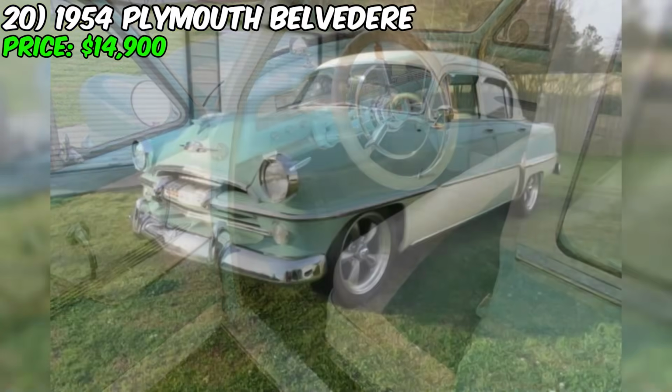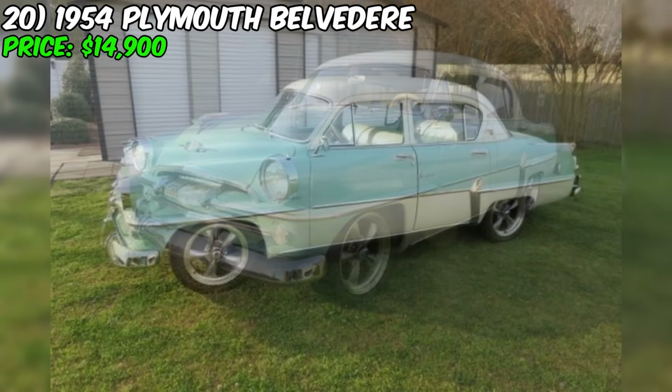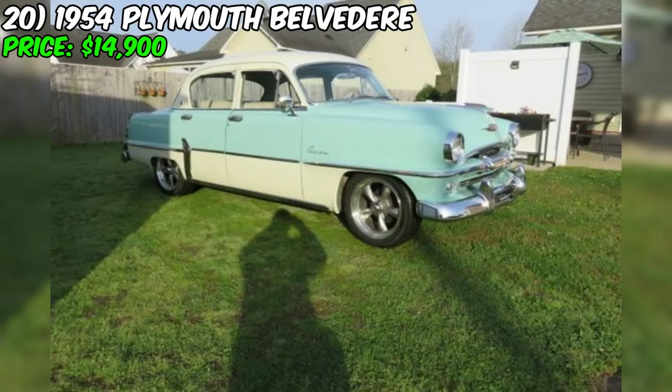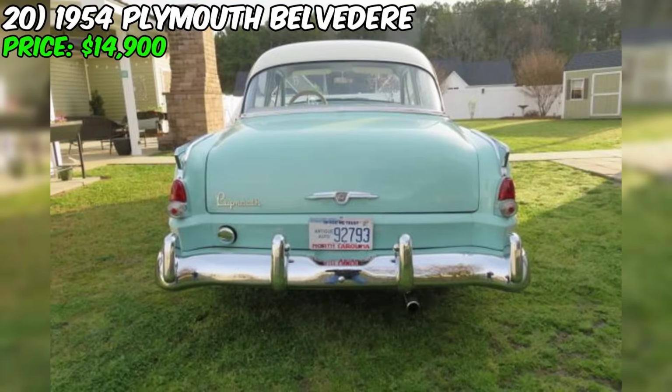The low mileage is a testament to the car's excellent condition and suggests that it has been well maintained throughout its life. Under the hood, you'll find a flathead 6-cylinder engine that is paired with a 3-speed manual transmission on the column. The seller assures potential buyers that the car starts, runs, and drives just as smoothly as it did when it rolled off the assembly line in 1954. With its rear-wheel drive layout, this Belvedere offers a classic driving experience that is sure to delight any enthusiast.